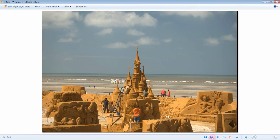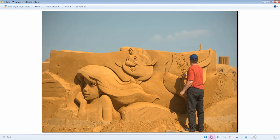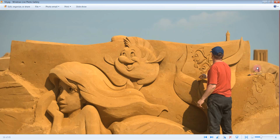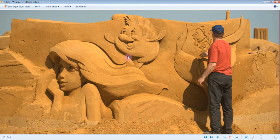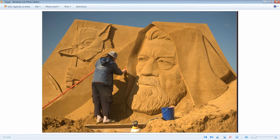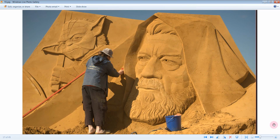Let's see if I got anything we haven't seen yet. These guys looking like, it's hot out here. Help! Oh, I love this. Isn't that cute? A nice close-up of Ariel and Sebastian. No, that's not Sebastian. Flounder. I just took another one of this because I wanted a bigger close-up. Is that incredible or what?